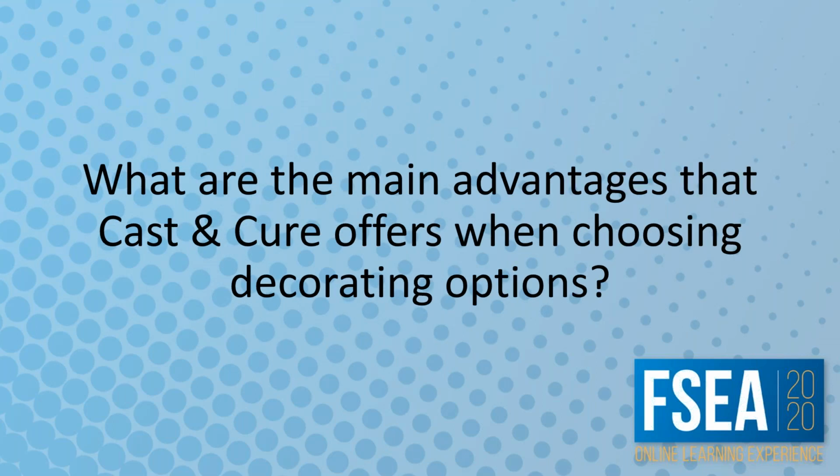Great. We've talked about some of the advantages of both cold foil and cast and cure, but I don't know if there's anything else you want to touch on. Certainly the ability to reuse the film, because it's not transferring the foil like cold foil or hot foil does. You actually are creating that micro embossed holographic look into the product. The reusability, I think, is probably one of the main advantages.